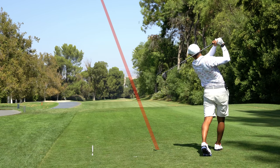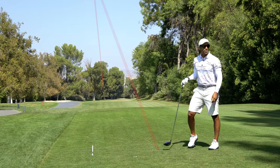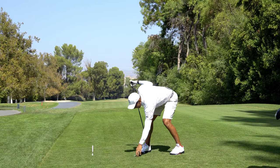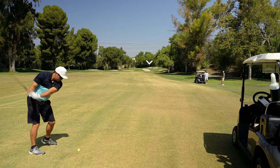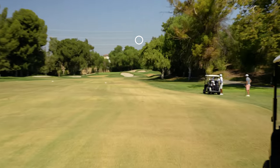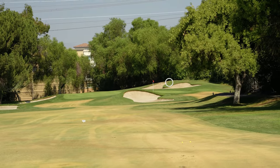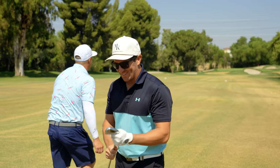That's my partner right there. That's all me, not the ball. Right down central. That was really good. So good. So good, my friend. Oh, yeah, yeah, stop. Oh, man, I thought that was good.